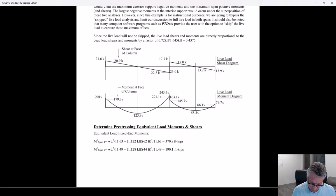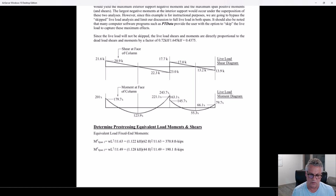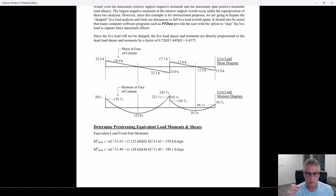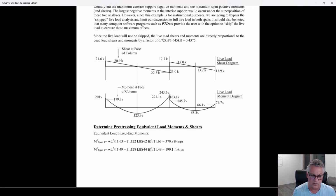So I go through the whole thing again. This is just a ratio of the dead load moment that I was able to do. You're not able to do that. You will come up with your own live load shear and moment based upon your new live load moment distribution. The equivalent load, we're going to do the same thing. We will calculate the equivalent loads, or we have calculated the equivalent loads. We will come up with fixed end moments due to that. By the way, your equivalent loads you can also check with PT data. That's in the output that I give you.